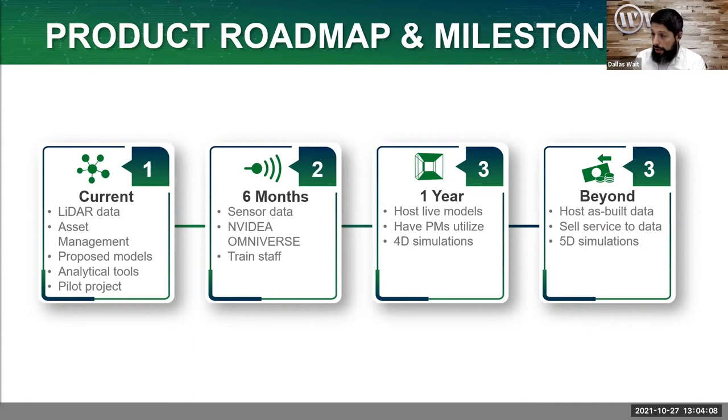Well, currently we collected all of our data, right? We went through and again said, okay, what is all the information that we have? We have all of this great LiDAR data. We have all these wonderful assets. We have a pilot project. So let's start creating this digital representation of those projects. In 6 months, we are looking at sensor data. We're looking at higher level graphics with NVIDIA Omniverse, and we're looking to continue to train our staff.